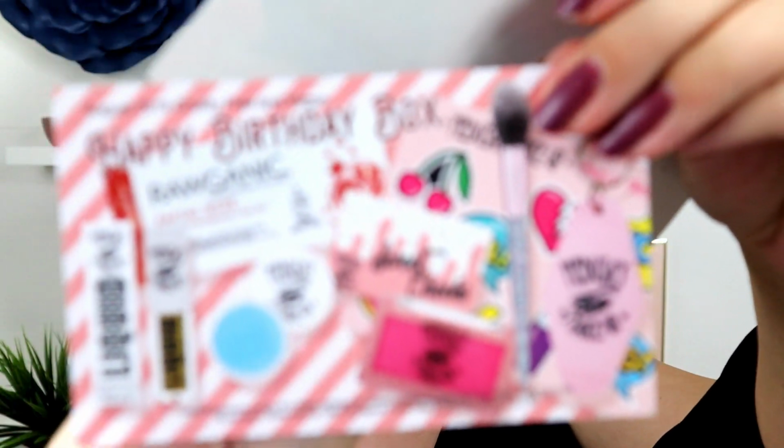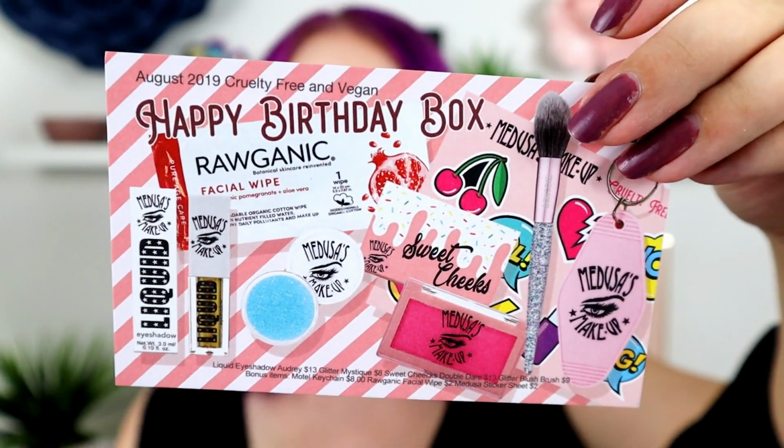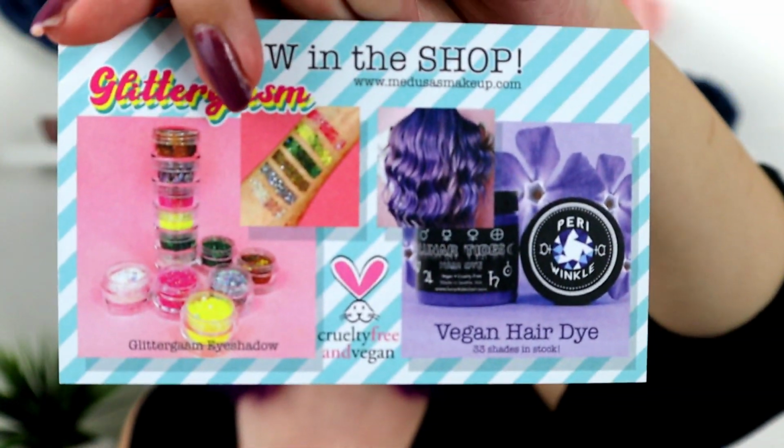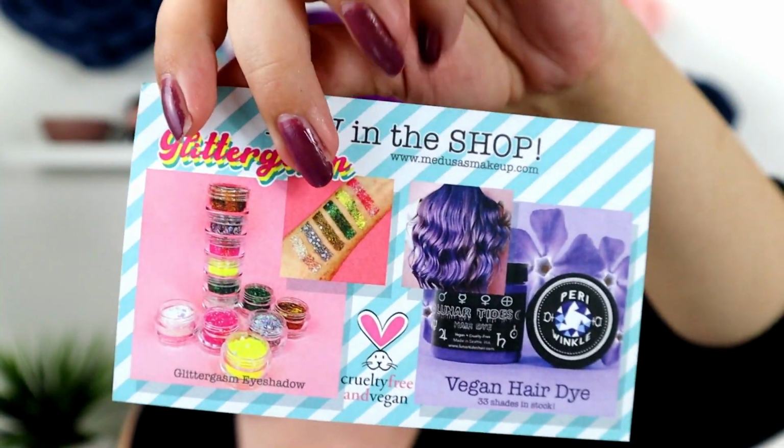I love that. So let's go ahead and look at the cards on the inside for some information. This is the Happy Birthday box right here. It's a cute little card. And then on the back here, is there vegan hair dye in here? Oh no, it's in their shop. They have vegan hair dye now. I didn't know that. Do I need this color in my life? This purple hair dye? Oh, it's from Lunar Tides. I need to try Lunar Tides. If you guys have tried them, let me know. I see them on Instagram all the time.